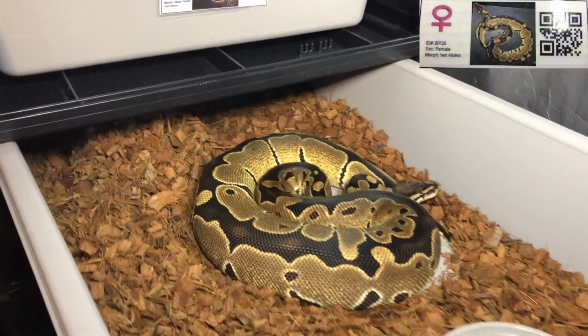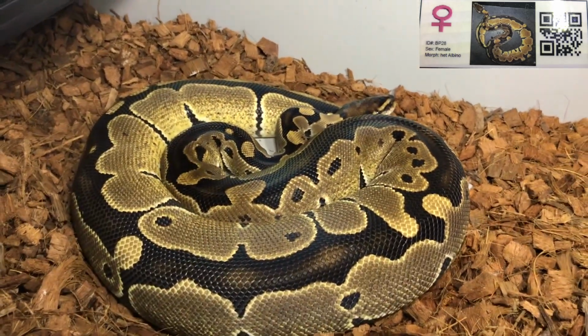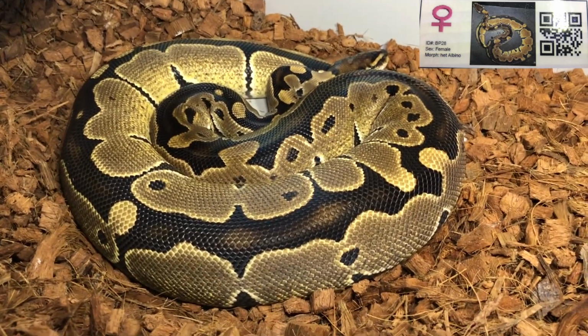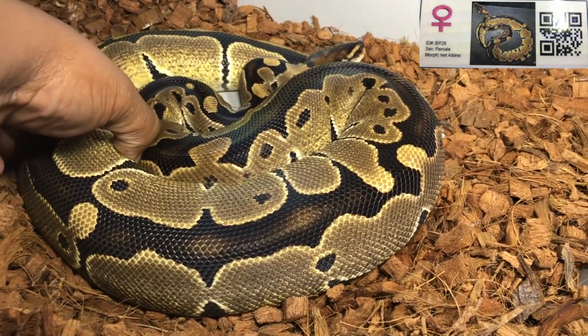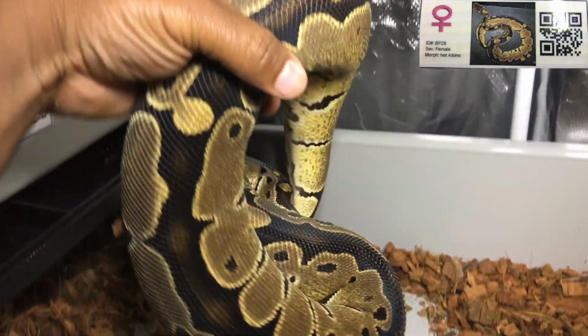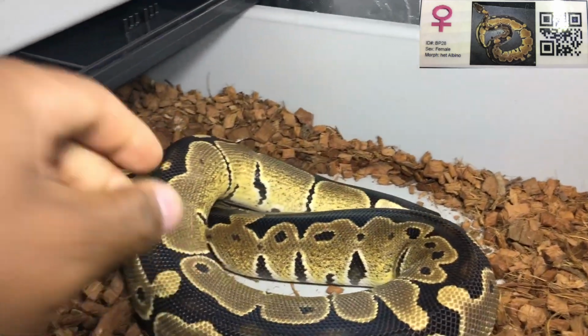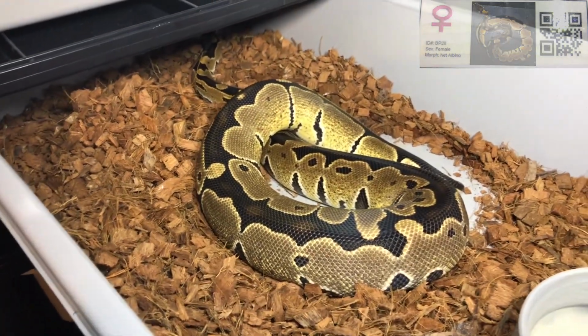Here goes my normal. She's 100% het albino, but she's just got an awesome pattern on her. It's different. But that's a big girl right there. She had a medium rat yesterday.